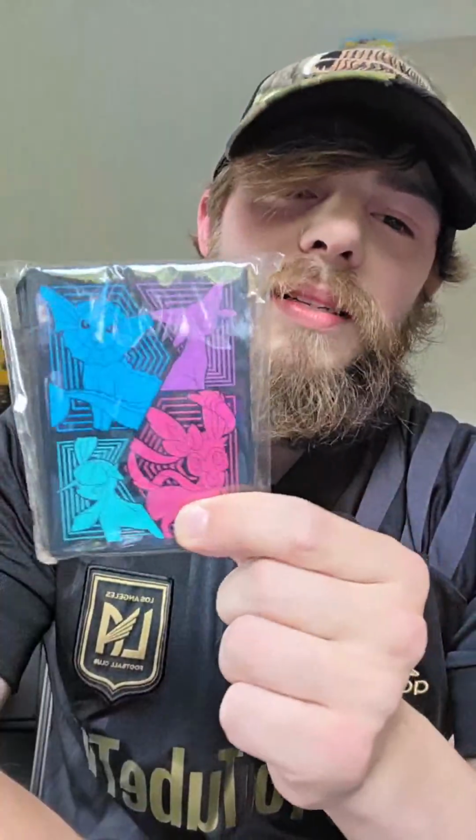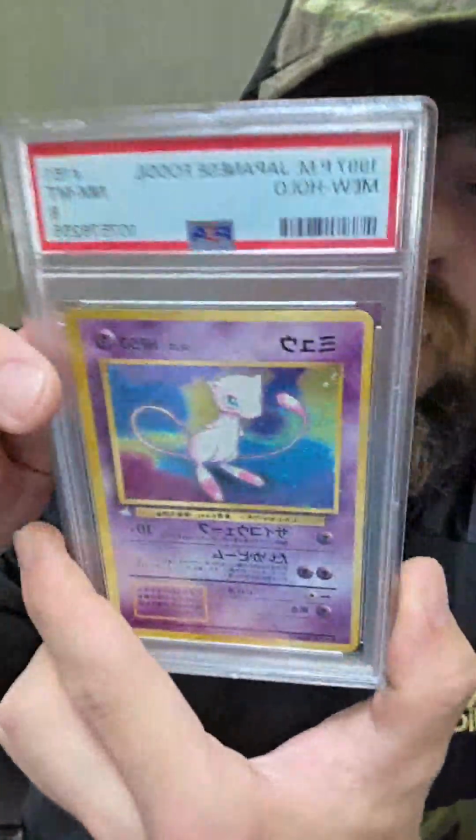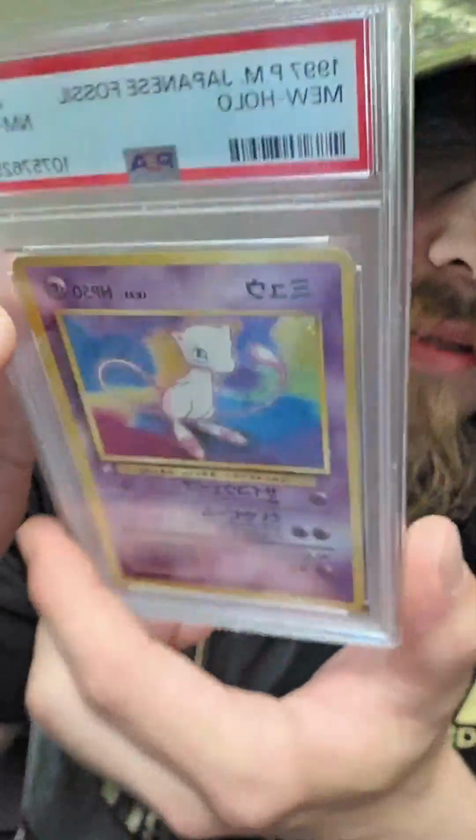Evolving Skies. These are very vintage, very cool. Probably a hard one to get nowadays out of an Elite Trainer box. Pokemon cards are crazy price these days. I can't believe it. Like, I've gotten personally like decent collection, but this market, I just never believed it.